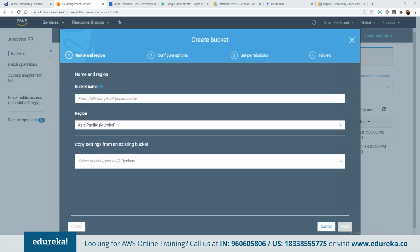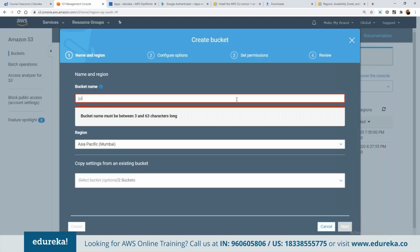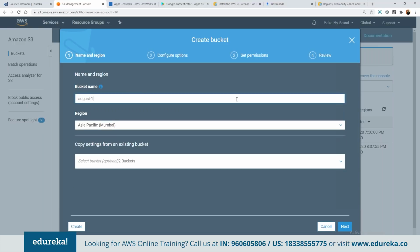So here we can define the bucket name, and the bucket name has to be a DNS compliant name. Now remember, the bucket name has to be unique, not just for our own account, but for each and every account that we have on AWS. It has to be unique. For example, here we can define July, or we can say August. Let's say we name it August 1.